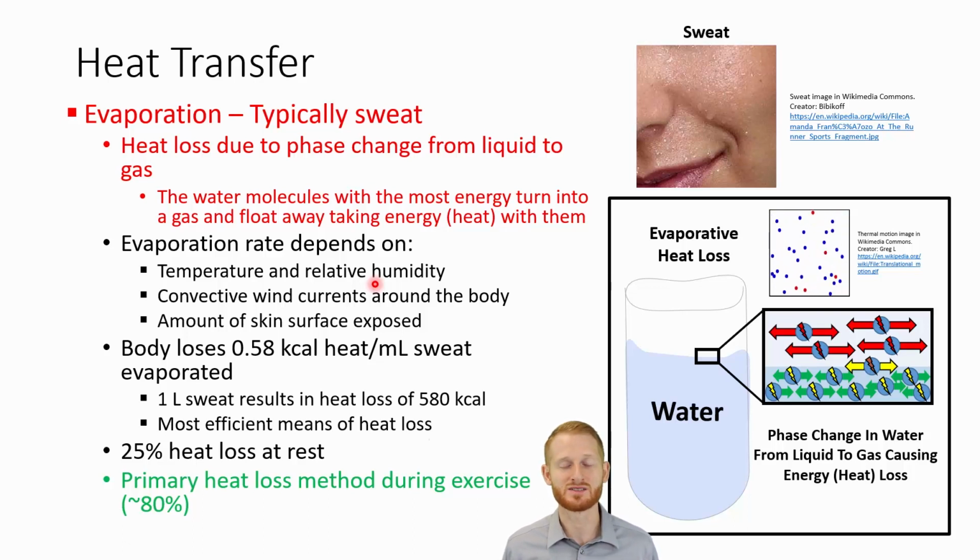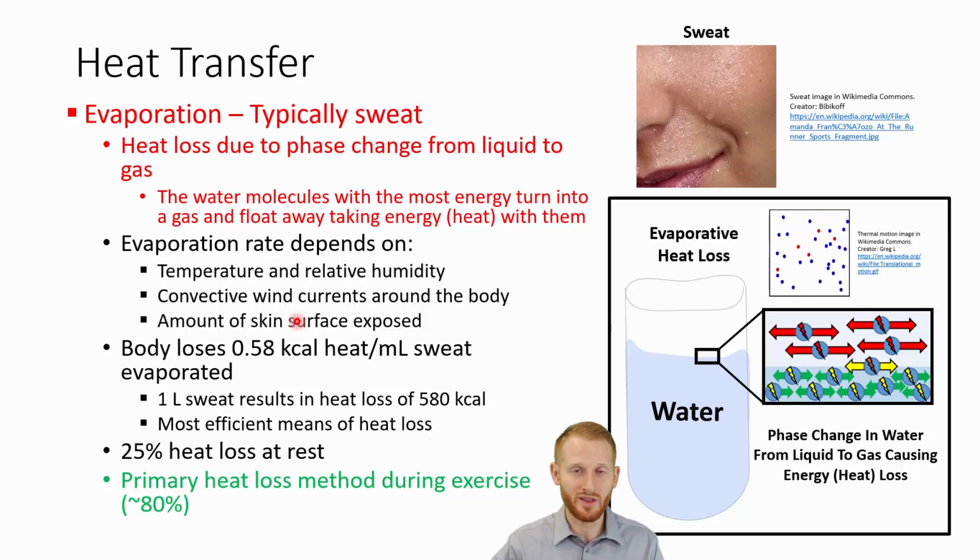And so that's going to decrease our ability to evaporate sweat, and it's going to decrease our ability to use sweat as a method for heat transfer to the environment. All right, so some other things that are going to affect it. Convective wind currents are going to bring more air past the liquid, the sweat on our skin, helping it to evaporate. And then also the amount of skin that's exposed. If you have more skin exposed, that means more sites can evaporate liquid. If you have less skin exposed, you're going to be sort of holding that liquid against your skin and preventing it from evaporating.